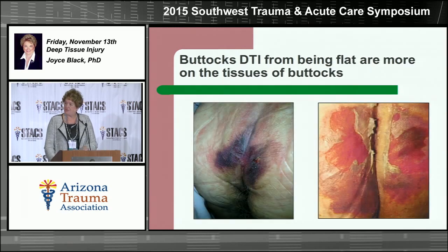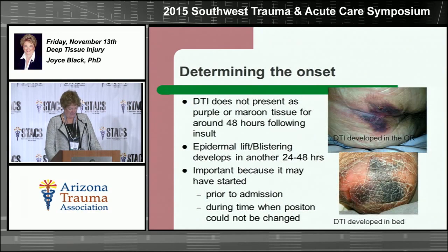Here are the pictures of OR ulcers. These are both OR patients. These are both coronary bypass patients. And we can see the appearance of the DTI on the buttocks tissue, not the sacrum itself.